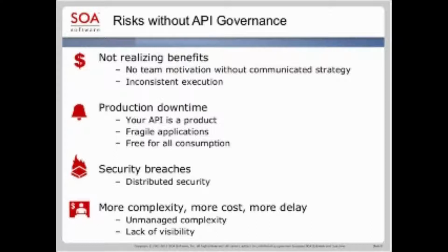With inconsistent execution, you fail to realize benefits because people try something once and then they're like, that didn't work, I don't want to do it again. And so your SOA programs sort of sputter and fail. And so governing effectively helps you ensure that you achieve benefits.